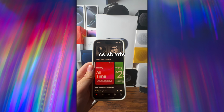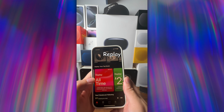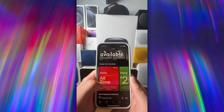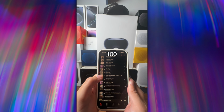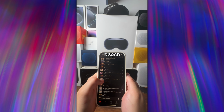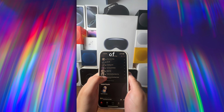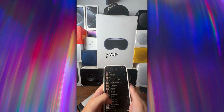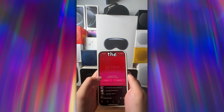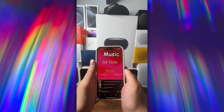Alright, so to celebrate 10 years of Apple Music, we now have a replay all-time playlist available to listen to. If we tap it, it shows your top 100 played songs since you began your journey on Apple Music. And yes, you guys can make fun of me in the comments. You can also swipe through all the artists featured on your top 100. This is the replay all-time brand new playlist in Apple Music.